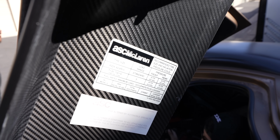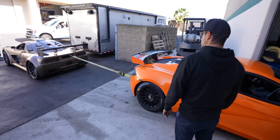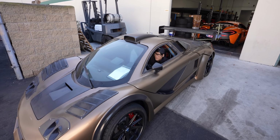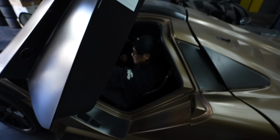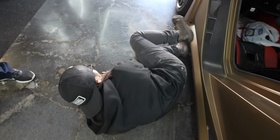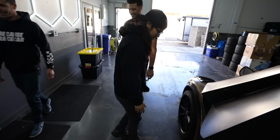Drives this race car? Is this to tow another car? Your McLaren's about to get towed by this McLaren. You ready? Ready. All right, Dave. Hit the brakes, Tim. Hit the brakes. Whoa. Oh, whoa. That door goes up. I know, gotta be careful. Oh! That was rough. Oh my wallet.